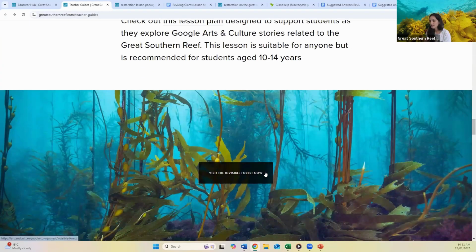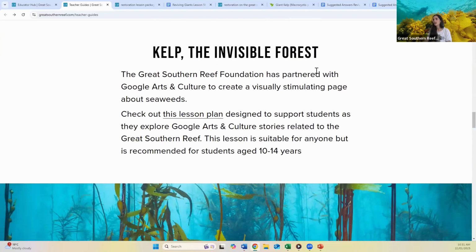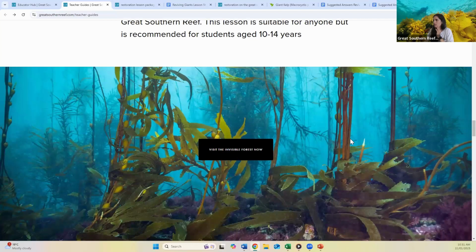This website here, if you click there, it will guide you to a website. This was a partnership between the foundation and Google Arts and Culture, and you explore the kelp forest. It's like you're going underwater without getting wet. So it has beautiful images too, and videos, and lots of facts and information that are very easy to understand.